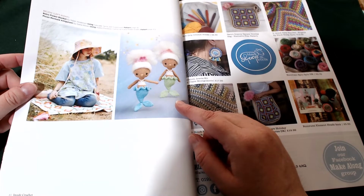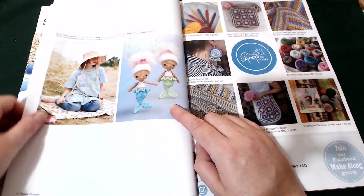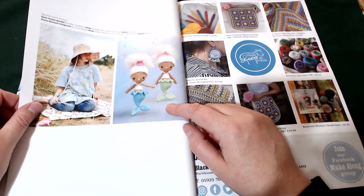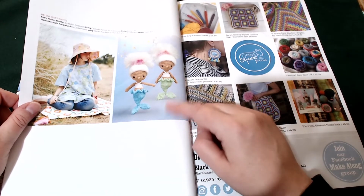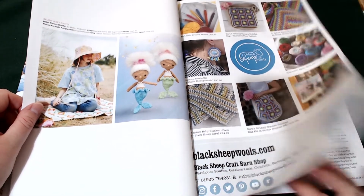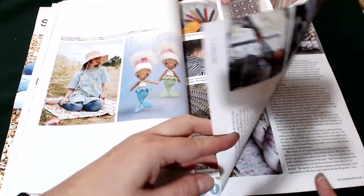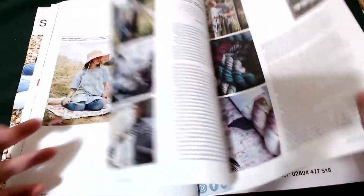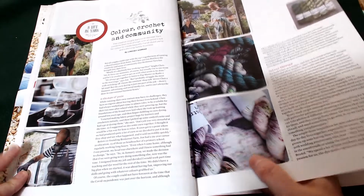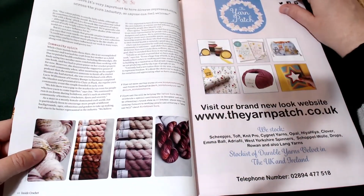Then we've got the Pisces and Mermaid Amigurumi. Now, of course, that certain film company has brought out a new version of the mermaid, so you could use this pattern to make some mermaids for your children, grandchildren, neighbours, friends, aunties, dogs, you name it, whoever likes that film. Okay, then they have a section here about colourful crochet and the community. So it's a yarn dyer. I'll have a read of that later.